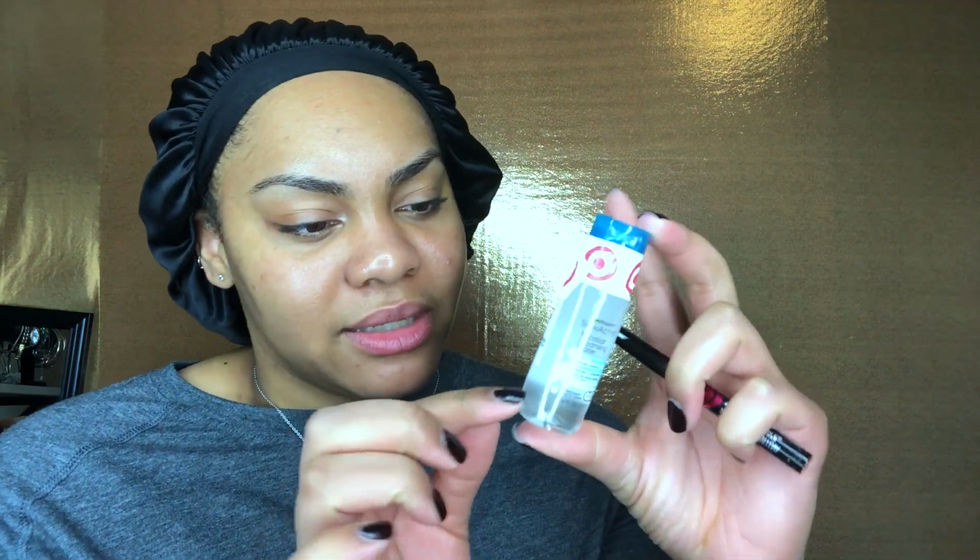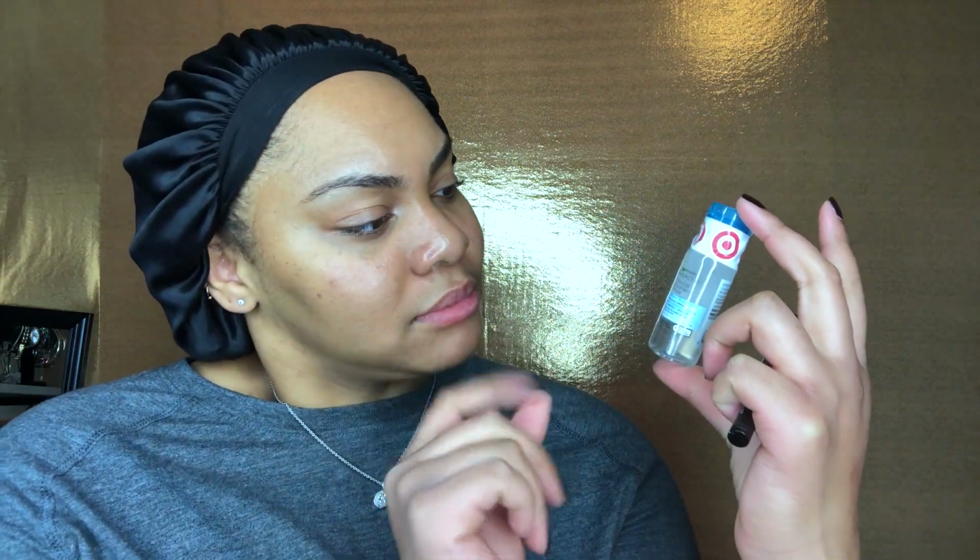And then I have, they definitely wanted it to be from Target. Shake it up. It is the Garnier Micellar Cleansing Water All-in-One Waterproof, removes makeup, even waterproof mascara. I'm gonna need this because all my mascara is waterproof. And you can tell it's definitely a heterogeneous mixture because you have to shake it up.